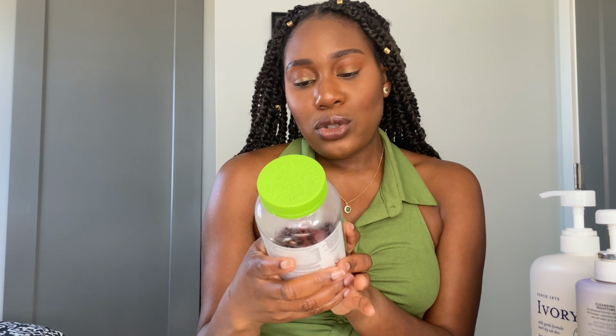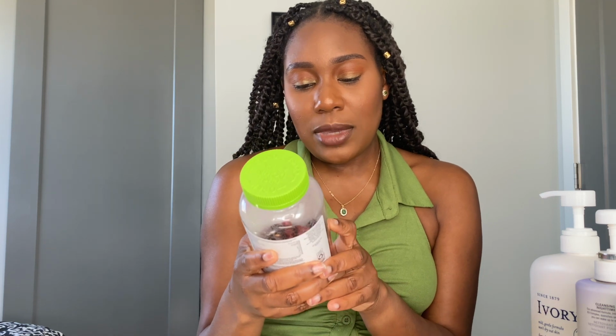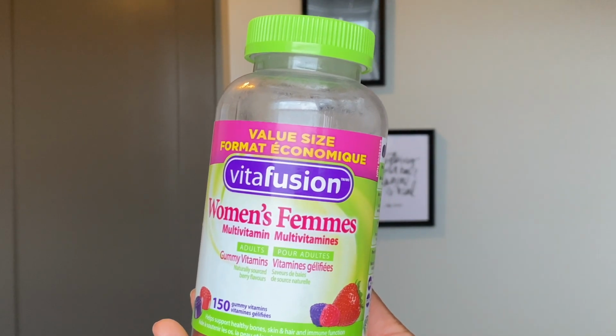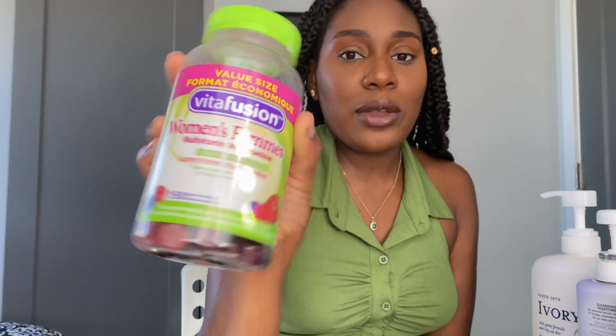And this is the Vitafusion Women's multivitamin. And yeah, it says it helps support healthy bones, skin, hair, and immune function. So I just use this because it has vitamin C and vitamin B in there, and also some zinc, and it has a little bit of iron in there too. So I just take this. But yeah, I'm sure you can find any vitamins, but guys, you need to take some kind of supplements to actually keep yourself healthy.